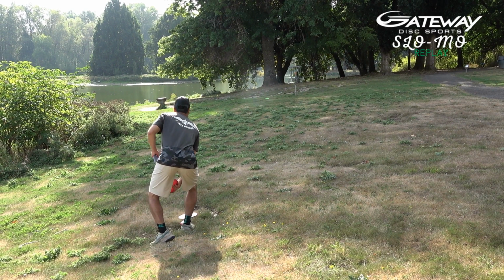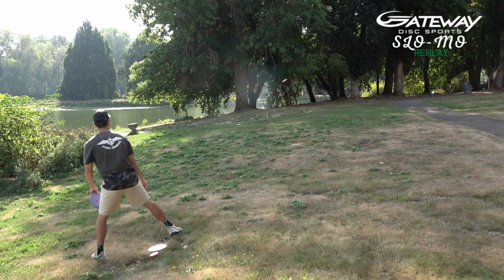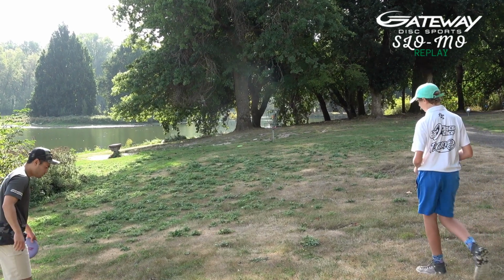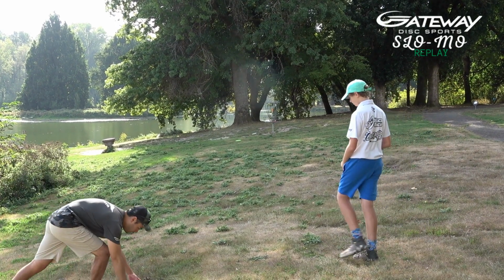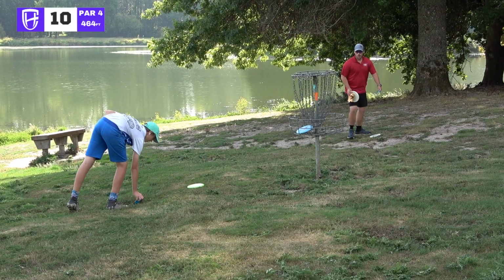And here's our first slow-mo replay of the round here. Chris coming to that full extension point. And the disc just slowly hyzers its way on into the basket. Doesn't need too many chains. Would have caught on a chainless basket, I think. Pretty much right on the pole the whole way.